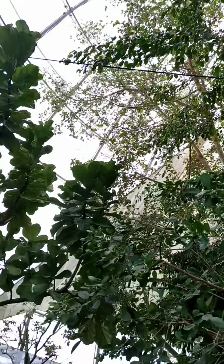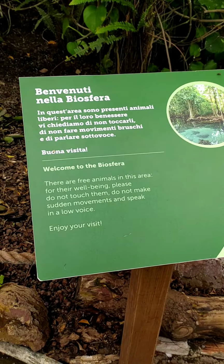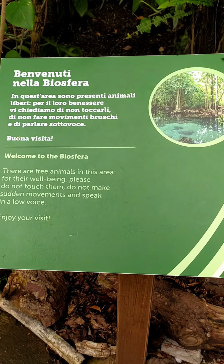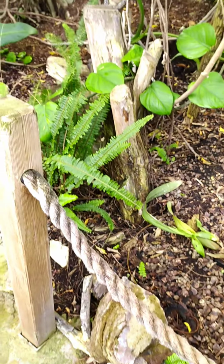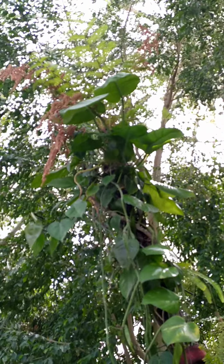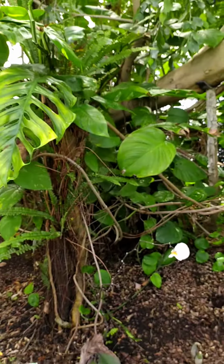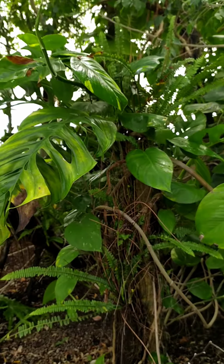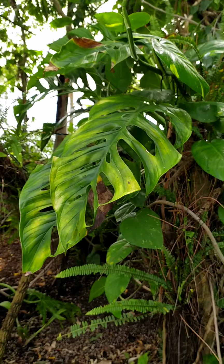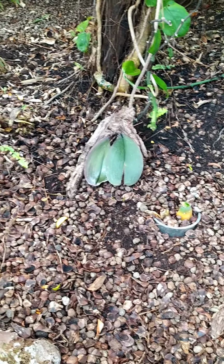As we can see, it is totally inside, meaning its temperature, its humidity and everything is under control. Why? Because in Italy the temperature is sometimes too hot, too cold, so the plants need a constant temperature like the tropical forests. We can see all these plants, for example the monstera, simply growing here because they originated from Asia.